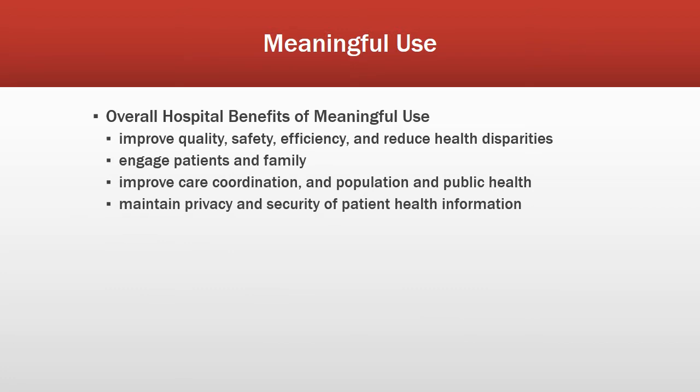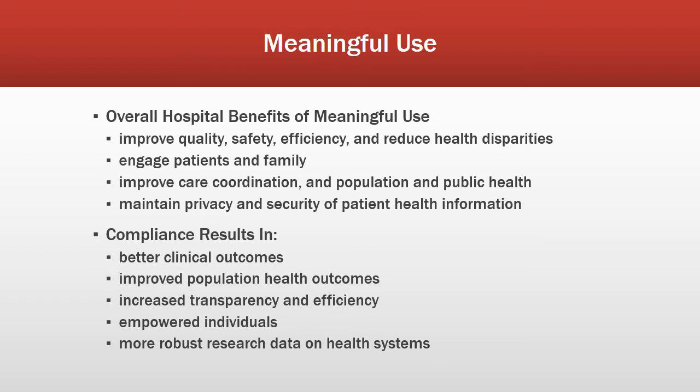Benefits of Meaningful Use: improve quality, safety, efficiency, and reduce health disparities. You can also engage your patients and family, improve care coordination and population and public health, maintain privacy, security of the patient health information. Compliance is going to result in better clinical outcomes, improve population health outcomes, increase transparency and efficiency. It will empower individuals, and it will also allow for a more robust research data on health systems.